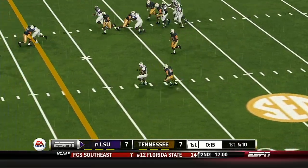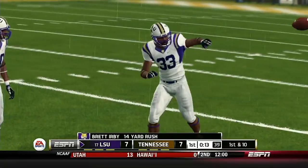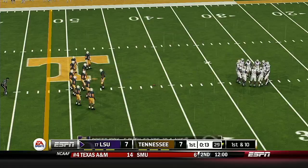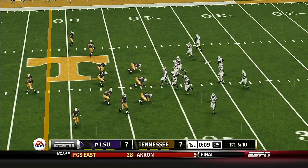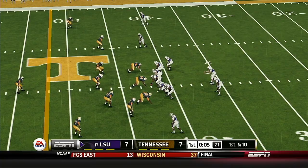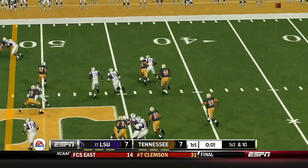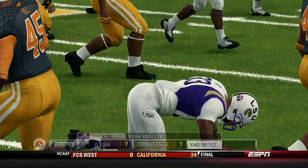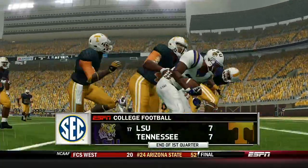The halfback with a carry. He's to the 40. He makes his way to about the 42. From their own 42-yard line. First down. Feeds it to the back. He's taken down at about the 45. We've played one quarter. We're even at seven in this one.